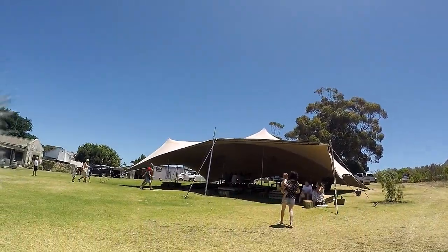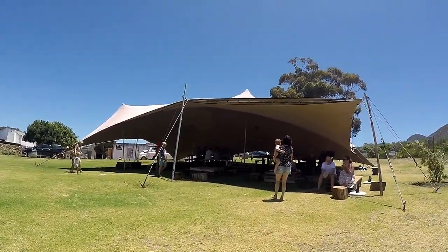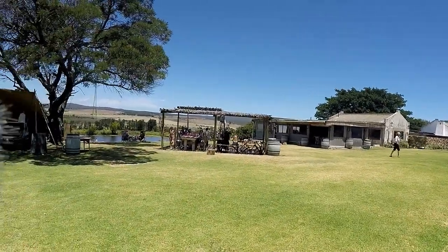Weather's beautiful, the girls are having fun on the trampoline, and we're under this big tent for a nice lunch. We enjoyed a lovely meal and then we headed straight back to Cape Town, having had an awesome few days away.